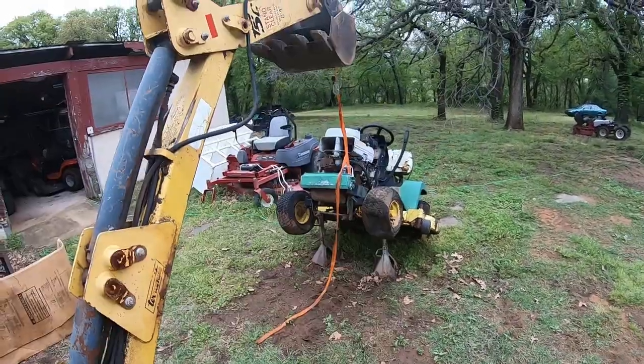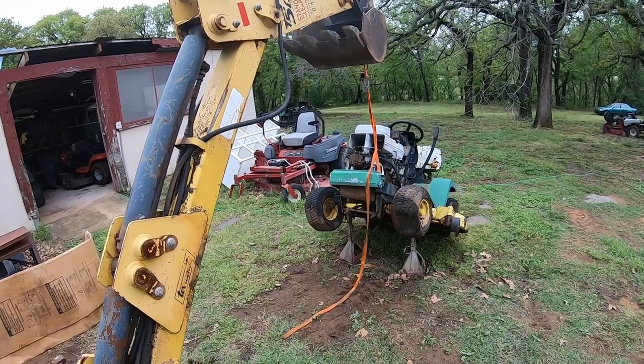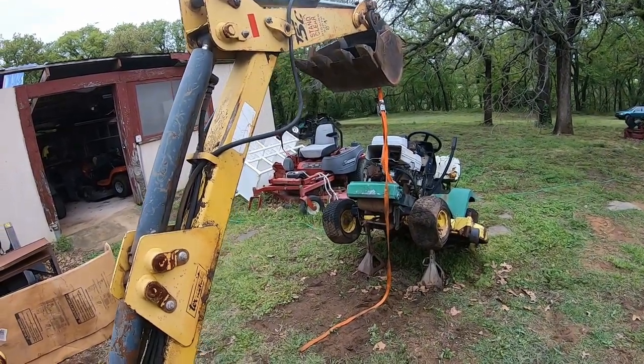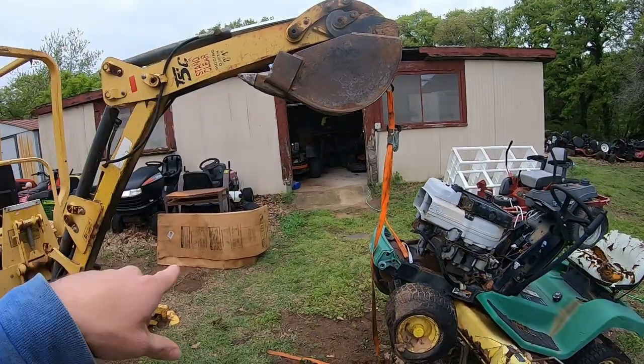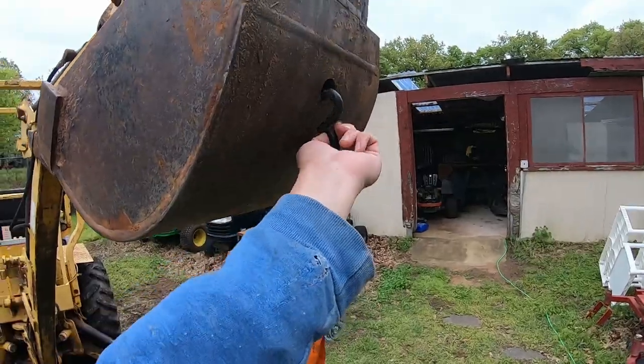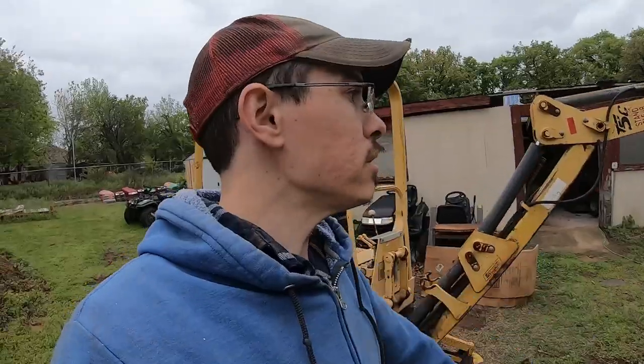So let's let the boom down here, see what happens. All right, not much of anything. That's perfect. I probably want to go ahead and let the dipper get all the way out of the way, because hydraulics can fail and I don't want this bucket falling on me any more than I want the mower falling on me.